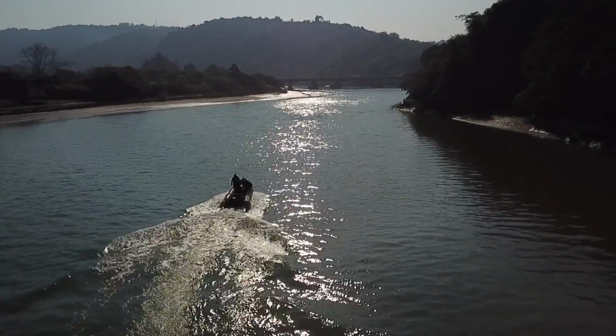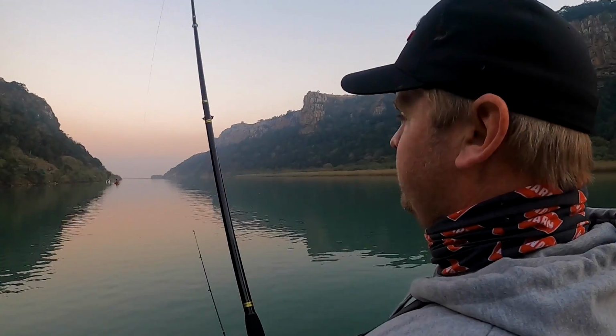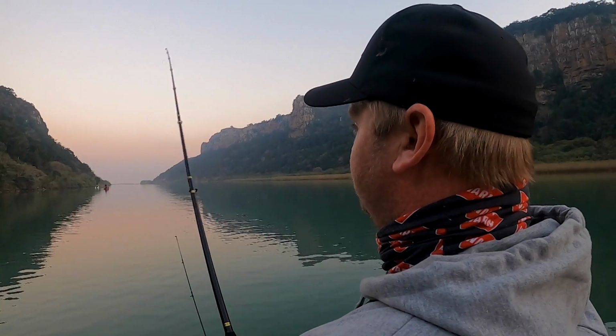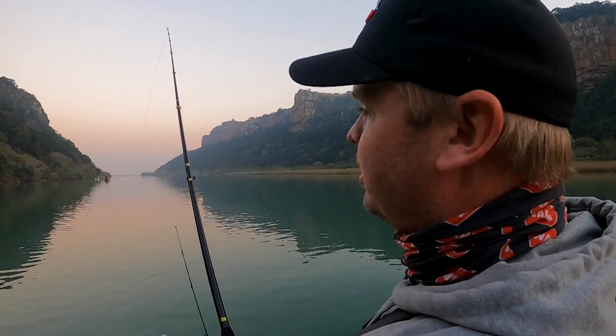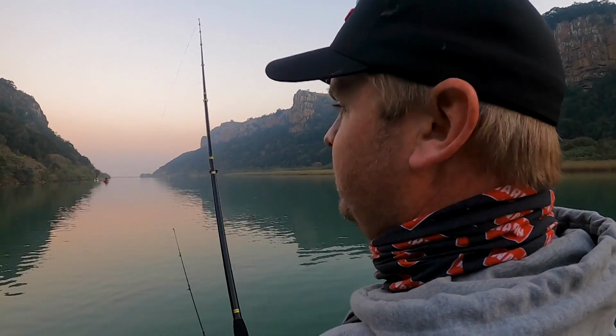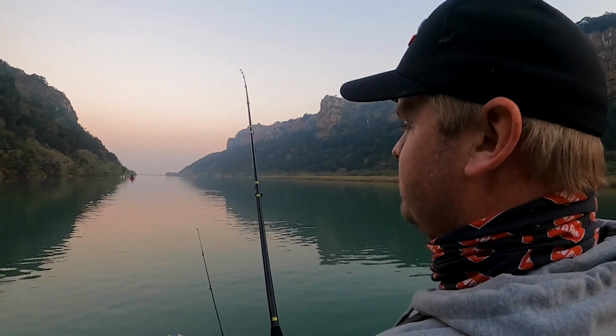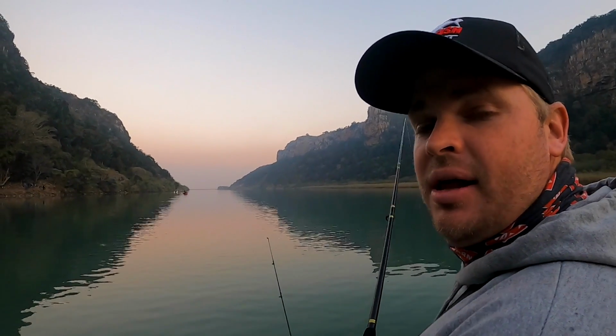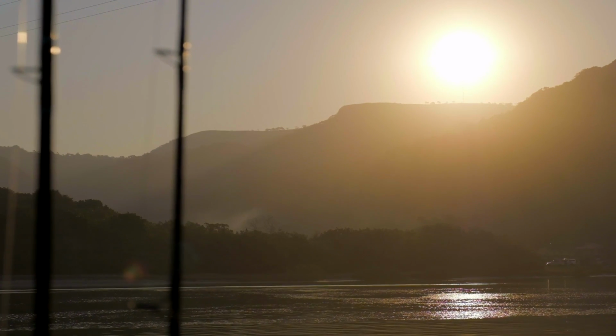How's it, guys? Yeah, a little evening session here on the Port St. John's River, and what a stunner of an evening it is. Look at what we are blessed with to be fishing with at the moment. It's absolutely beautiful. When you get sunsets like this, there's not many places in the world that can beat it.